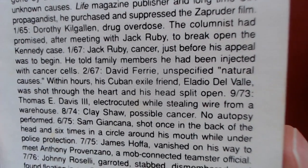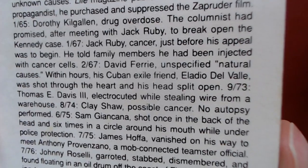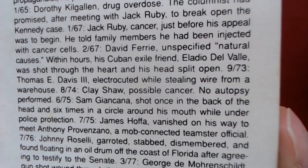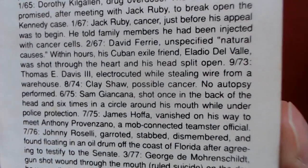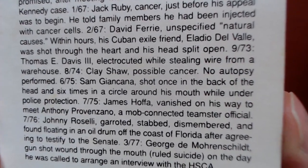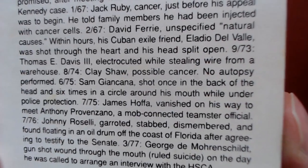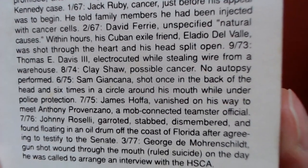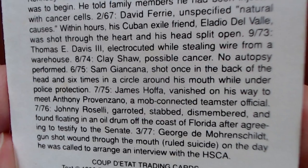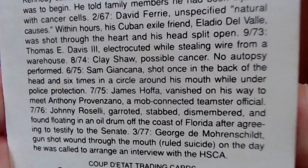1973, Thomas E. Davis III, electrocuted while stealing wire from a warehouse. 1974, Clay Shaw, possible cancer, no autopsy performed. 1975, Sam Giancana, shot once in the back of the head and six times in a circle around his mouth while under police protection. What the? 1975, James Hoffa vanished on his way to meet Anthony Provenzano, a mob-connected Teamster official.